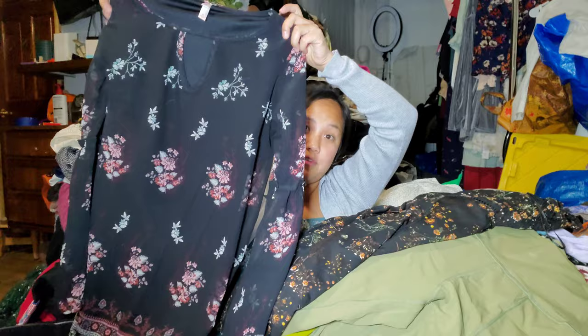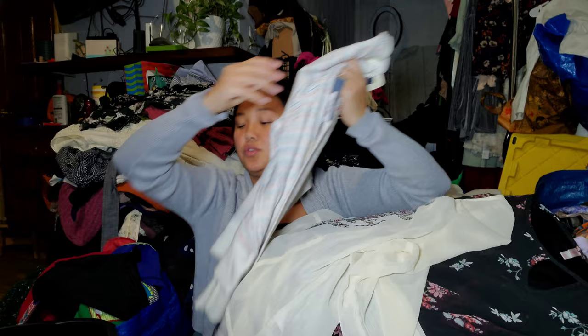But yeah, almost done with this bin, and after this bin we'll go to the fun stuff that I plan to list onto my regular markets for the price range of above $15 and up.